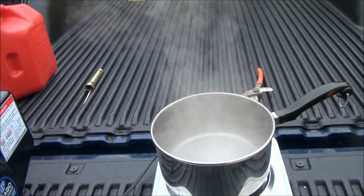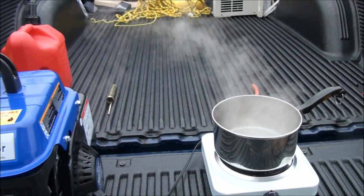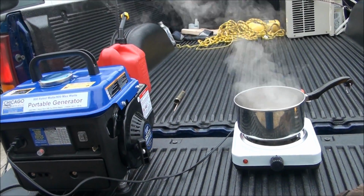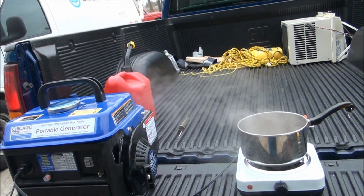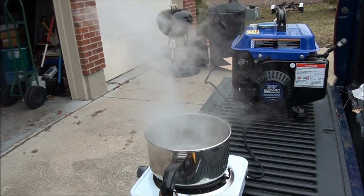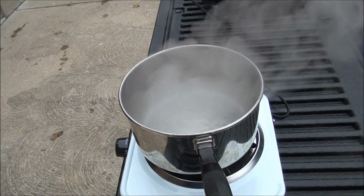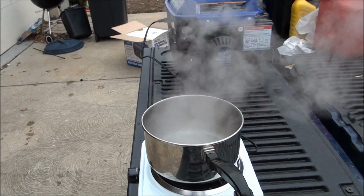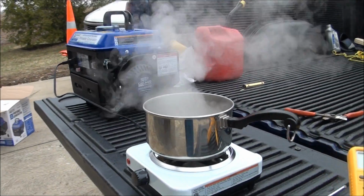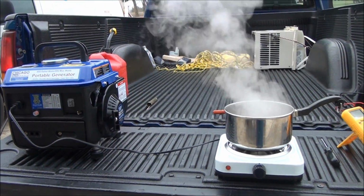We're going to let this run a little while and see if it'll actually bring that water to a rolling boil. So we'll check back in on that. I'll let it run for a few minutes, see what happens. There we go. It didn't take long at all, and that water is definitely boiling. So I'm pretty happy with that. I think I got the hot plate on sale for about $20. I bought that some time ago. It's the first time I've used it.